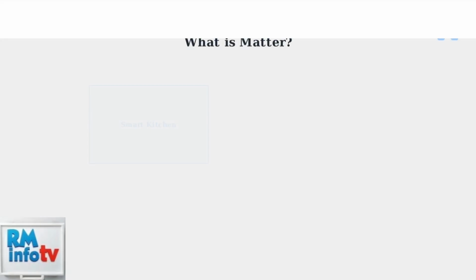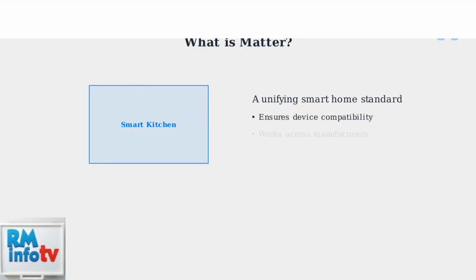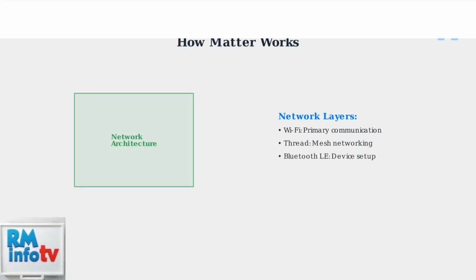Matter is a revolutionary smart home standard that's changing how we think about device compatibility. Instead of having separate ecosystems that don't talk to each other, Matter creates a unified language for all smart home devices. Matter operates on multiple network layers to ensure robust connectivity.